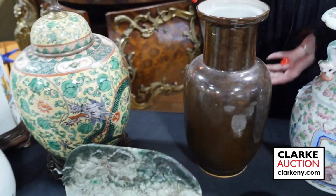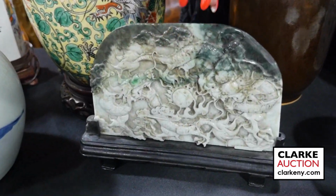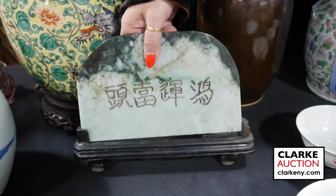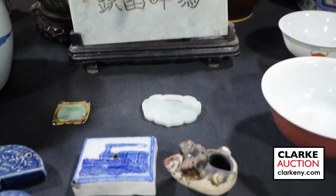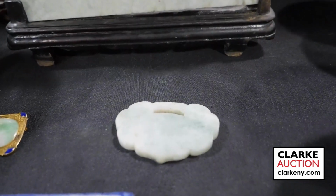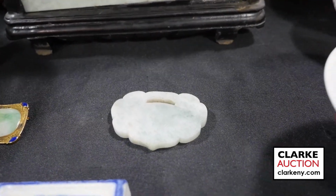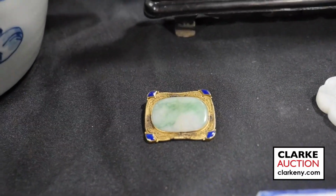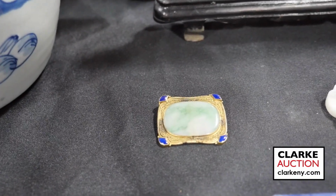From one of our Walk-in Wednesday appraisal days, we have this carved jade plaque of dragons, really quite handsome on this fitted stand. And I'm going to turn it around so that you can see the inscription verso. From again one of our Walk-in Wednesday appraisal days, this carved jade Ruyi lock pendant, which is quite nice with incised bats. We have this 14 karat gold filigree mounted jade pendant with blue cobalt enamel decoration. Really quite handsome. That's at $400 to $600.